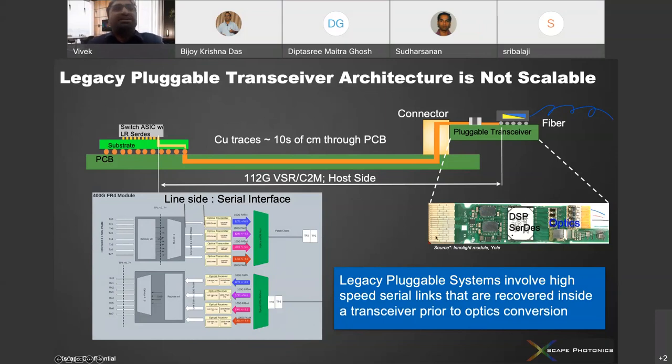We call this side the host side, and we call the interface between the DSP and the optical the line side. Another purpose of the DSP is to take multiple signals. You have up to 8 signals that come in, and it multiplexes them into only 4 signals with much higher bandwidth. So it serves a lot of purposes apart from channel loss recovery. It does a lot of retiming and muxing together.